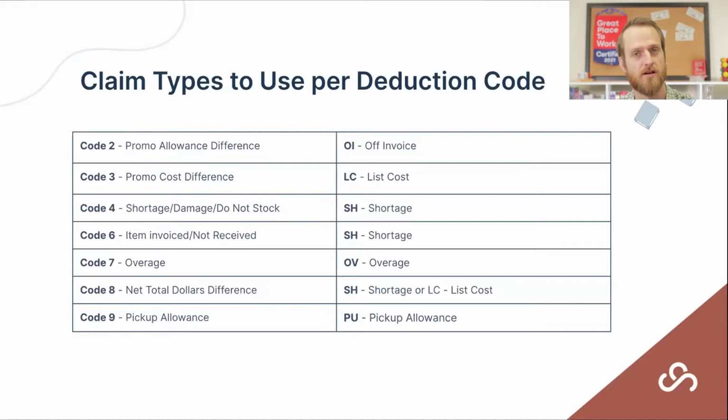So what Kroger will sometimes do is short the 123. They'll say, we didn't receive any of item number 123. So you get a code 6 shortage deduction. And then for the item 124 that you did actually ship and they did receive, they'll create an overage and pay you for that item. And sometimes the code 7 positive amount will offset the code 6, sometimes completely, sometimes partially. And then sometimes you may see code 6s without a code 7 as well, but just want to call out, sometimes those 6s and 7s can be related. So if you see those codes on the same invoice, try and compare those.